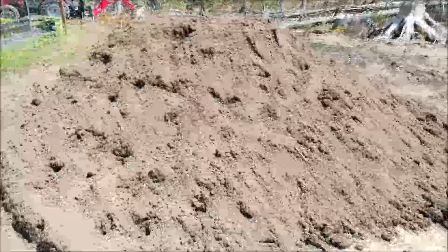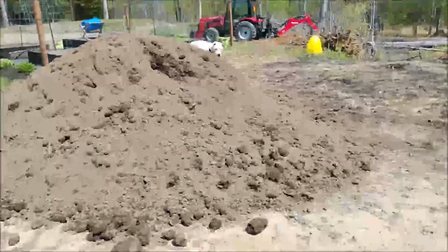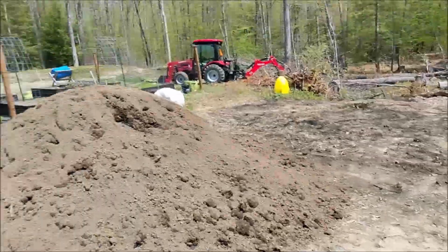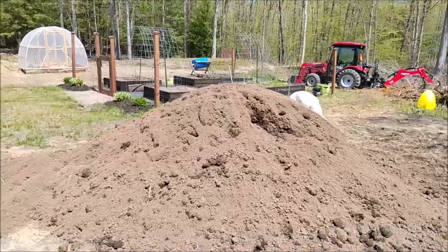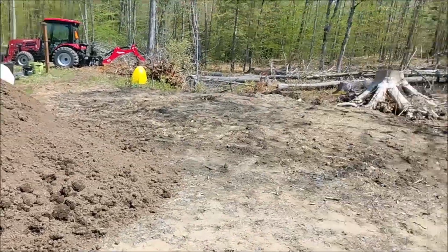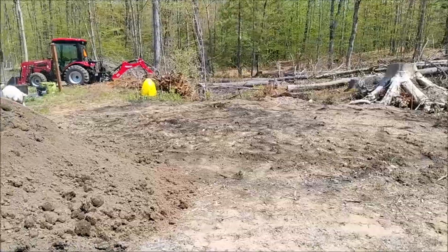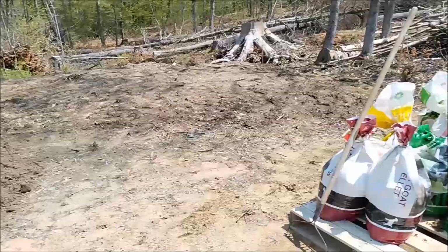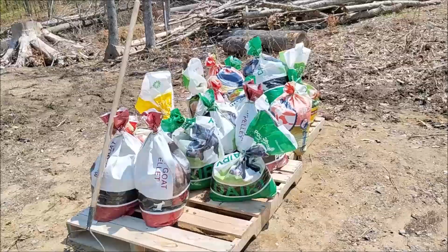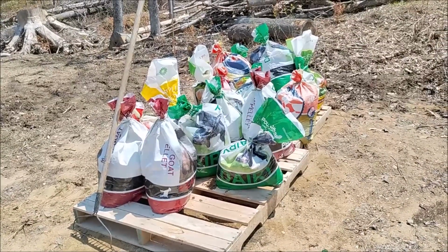And this morning we got 12 yards of topsoil, or garden soil I should say. There's our garden, another one in the background over there, and that was delivered this morning. We're going to be putting that in the garden here. Got a little work to do to improve our garden for this year. Got a bunch of cow manure that's been sitting around, the farmer told us for a couple of years now.